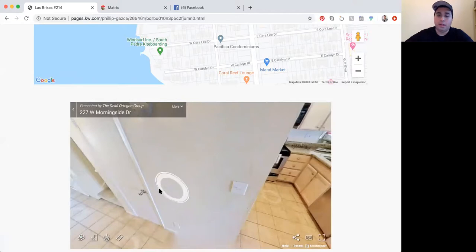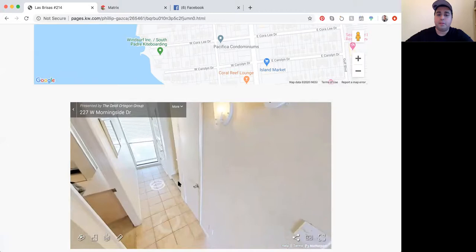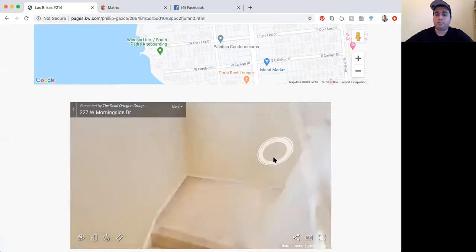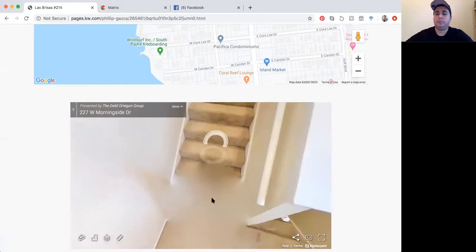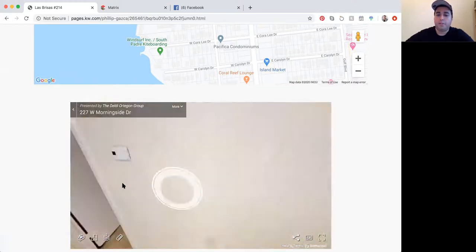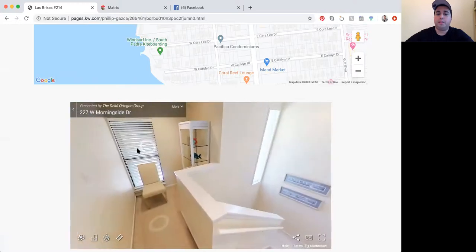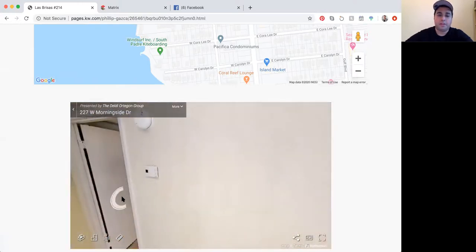Let's go ahead and go upstairs. Over here, this is the entrance to the property, and we will head upstairs. On the second floor, we've got another two bedrooms, and they're all good-sized bedrooms. This is just a view from the staircase here. Again, more windows. You've got plenty of light coming into the property. You usually don't need to turn on the lights.